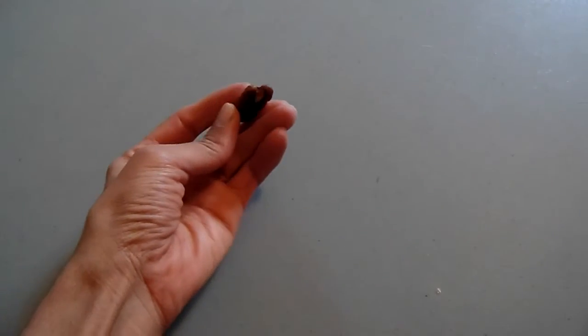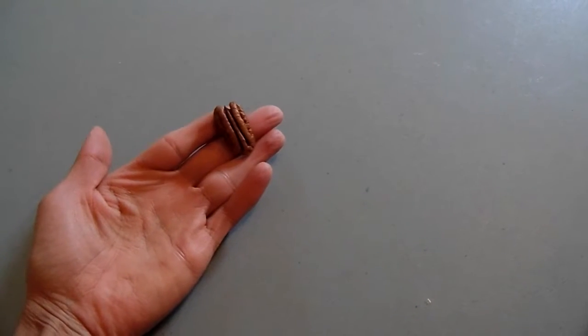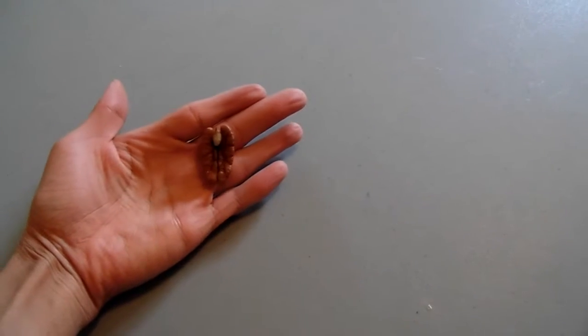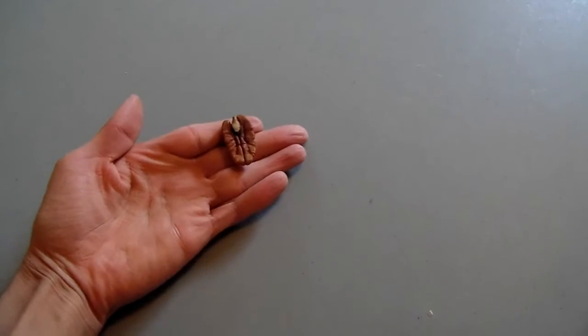See this walnut? You see how it looks like a lung, guys? Doesn't it look like a lung? Like, doesn't it look like a human lung, you know?